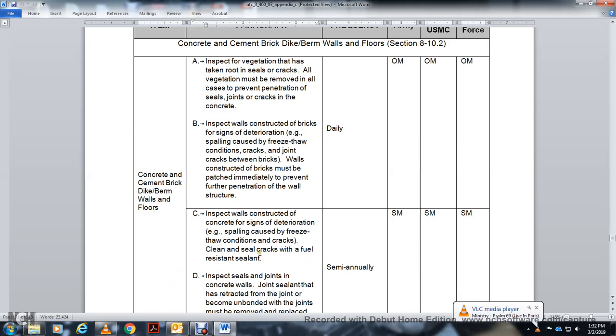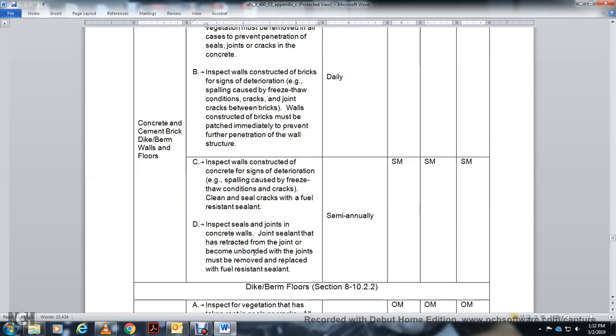Or your concrete, cement, brick, dike, berm, and wall floors. Inspect the wall, construct for the concrete sign with the deterioration, spall, thermal condition, and clean the sealed cracks with fuel resistant seal semi-annually. Inspect the seal of the joint with the concrete walls. Join the sealant, it has been retracted with the joint between the unbound joint, but it must be removed and replaced with the fuel resistant sealant semi-annually.